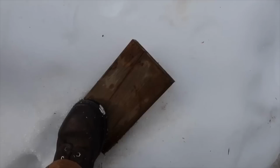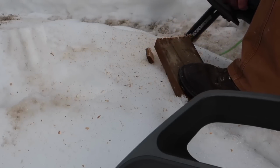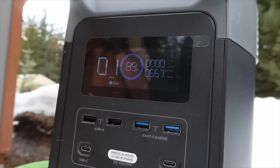It works, man. Let's see how well it'll cut through this 2x6 and see if it doesn't trip then. No problem there. Let's check and see how many watts that's actually using. That seemed to add about another 100 watts or so to the draw on the saw, which is going to decrease the amount of time you can cut for, but I still think it's pretty practical for that.